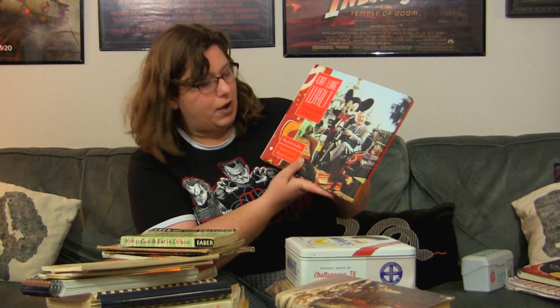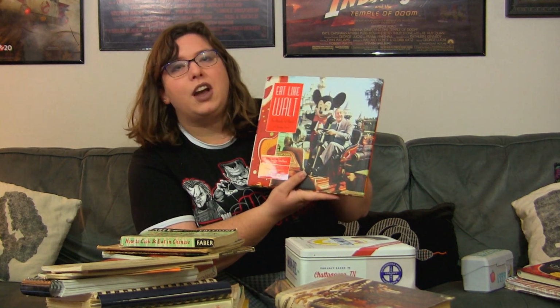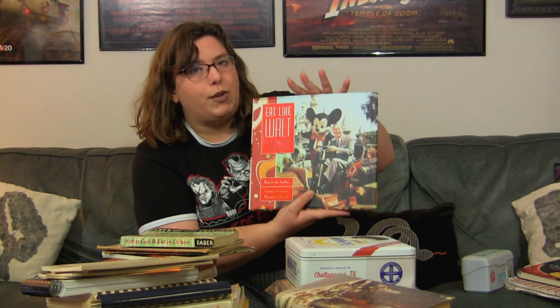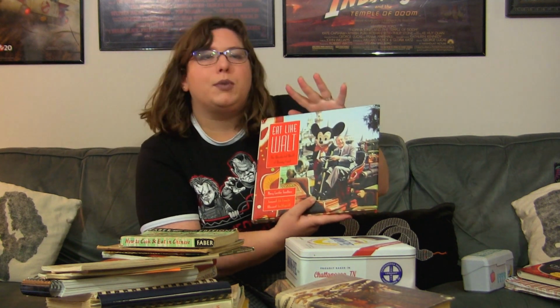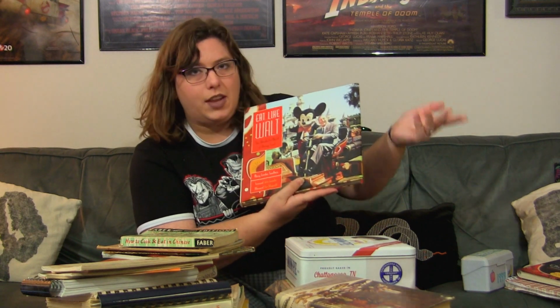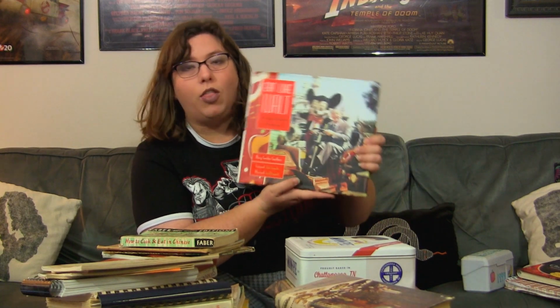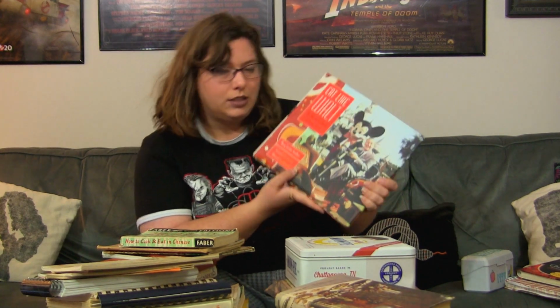So this one works. This one is called Eat Like Walt by Mary Carether Smothers. It is kind of a food biography of Walt Disney with recipes. So it includes some personal recipes from his home cook, recipes from his favorite restaurants, just kind of tracing the lineage of Walt Disney through cooking. So a lot of older recipes in here as well.